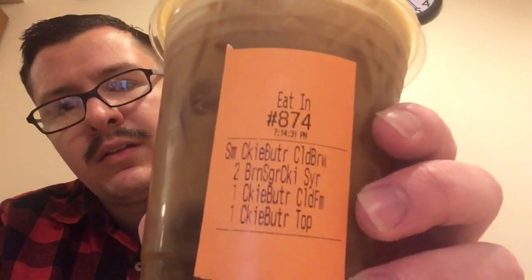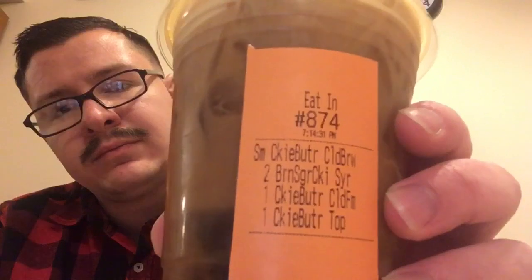This is what it looks like. Yeah, I got it. Cookie butter cold brew. It has cookie butter cream in it, and it has coffee and little sprinkles they put on top. See, they have sprinkles and stuff. It's made by Dunkin.